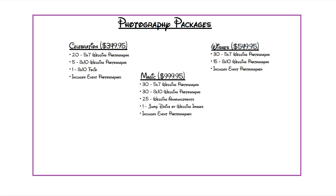There are three different options to choose from. The first one is the celebration package, which is the smallest and least expensive of the three. Next is the wishes package, and then we have the magic package, which is pretty much the deluxe package. Whichever option you decide, they do have additional offerings that you can choose from for extra cost.